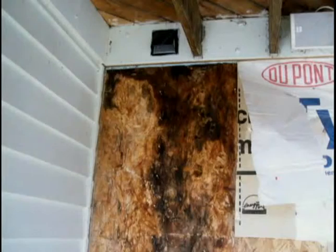Ledger boards need to be flashed with a Z flashing. Okay? There's multiple ways to do it. Something's better than nothing. And if you can, in your construction, get the Tyvek to run continuously down the wall first and then put your ledger board on, that's wonderful. You still have to flash it. That doesn't absolve you from flashing it. You still have to flash it.